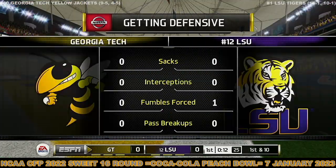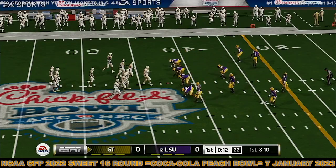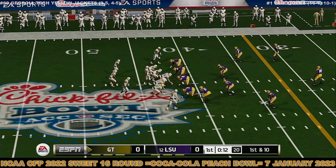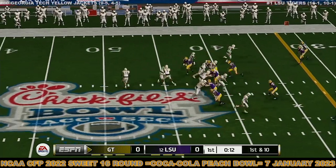Boy, this is just a defensive battle so far, Kirk. Well, it's a combination of a couple of things, Brad. I think the defenses are playing well, but I think the offenses at this point are making it a little bit easier for them. So let's see if these offenses can get it going a little bit to try to challenge these defenses. Every drive's important in a tie game. I look for both sides to come out with some urgency.